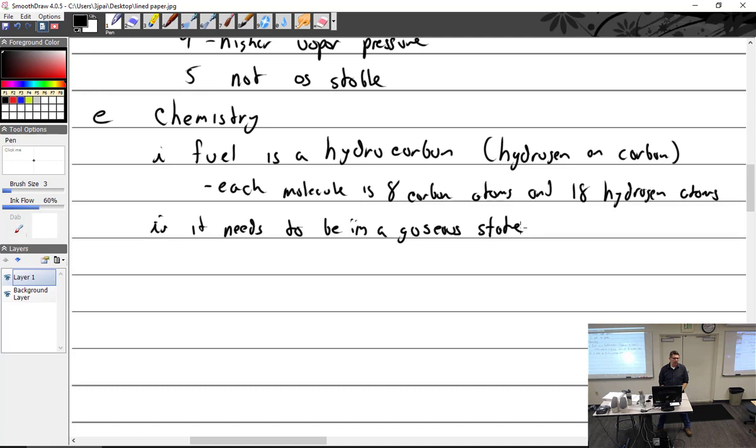That means it can't be a liquid when we burn it. We want it as a gas. It needs oxygen to burn. If you remove all the oxygen, it will not burn.